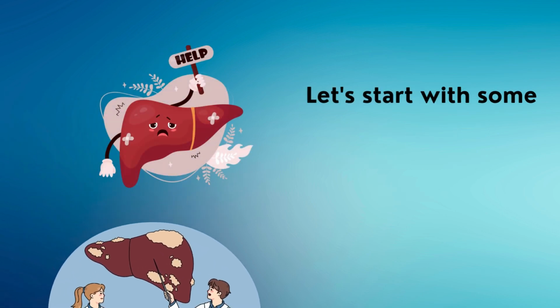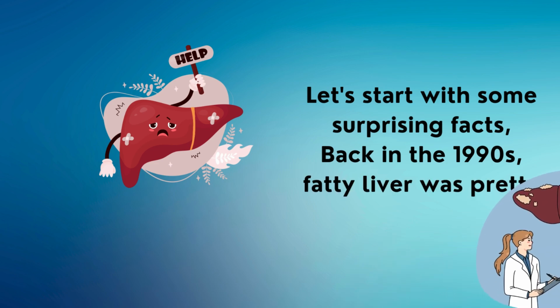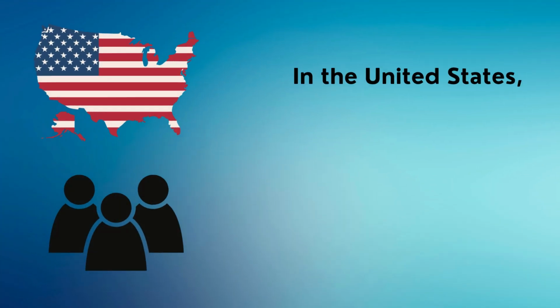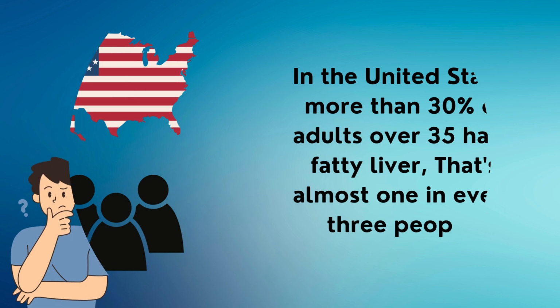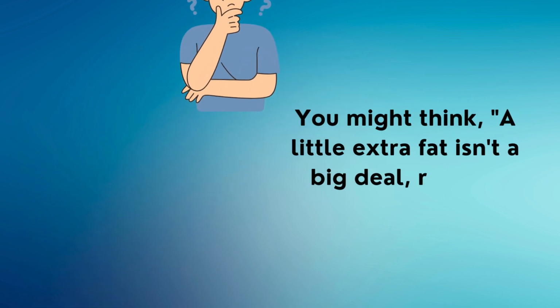Let's start with some surprising facts. Back in the 1990s, fatty liver was pretty rare. But now, it's so common that even children are getting it. In the United States, more than 30% of adults over 35 have fatty liver. That's almost 1 in every 3 people. You might think, a little extra fat isn't a big deal, right?